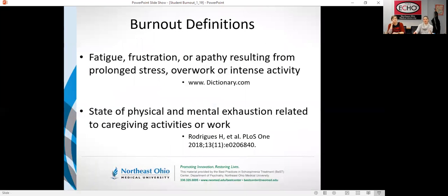What is burnout? From the dictionary, burnout is defined as fatigue, frustration, or apathy resulting from prolonged stress, overwork, or intense activity. I think a lot of individuals generally have a concept of what burnout is, but it's really difficult to put into words what that actually means. One of the more formalized definitions is a state of physical and mental exhaustion related to caregiving activities or to work. Burnout was originally identified in the helping professions, so healthcare professions as well as educational professions with teaching. It then moved into the business community, and there was a relatively intense look at burnout related to productivity. It's now kind of trickled down and has a much more holistic approach.